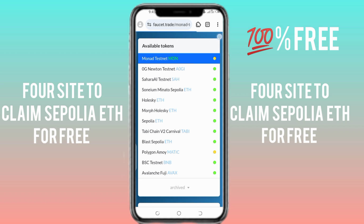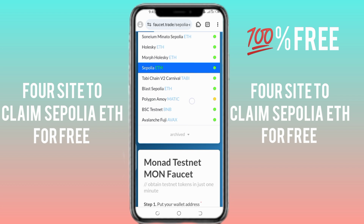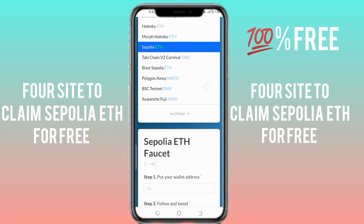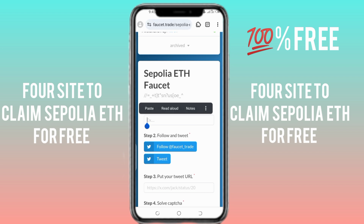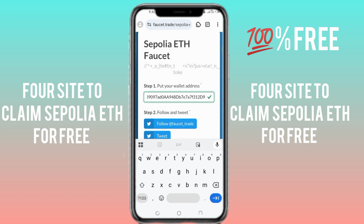So if you want to get Sepolia ETH, just select this Sepolia ETH here. As you can see, it's currently on Monad Testnet. Just change it to Sepolia ETH. Once you change it to Sepolia ETH, then come down, paste in your wallet address here. It has ticked it.